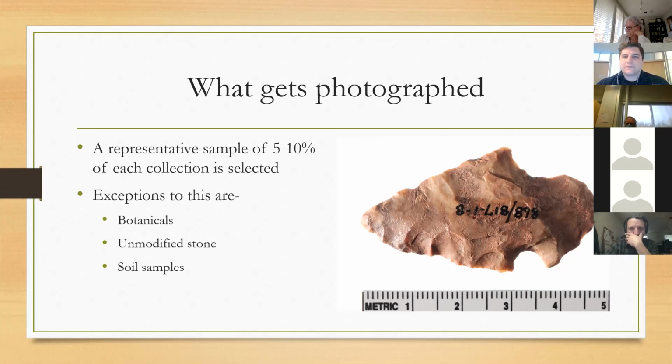The reason we take photos is, as I said, we do prepare digital catalogs with each collection. The 5 to 10% of photos is ideally going to give future researchers an easy way of seeing what's in the collection and get an idea before they actually try and pull the collections from the repositories that they eventually end up in.